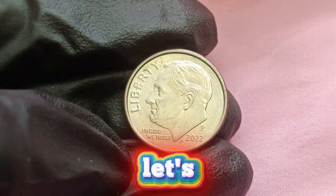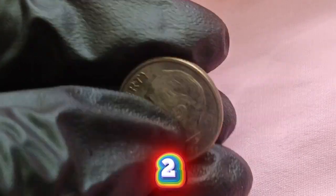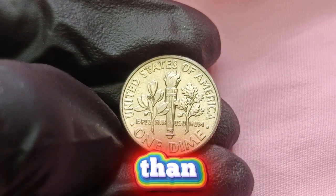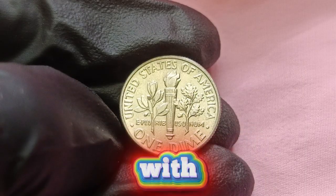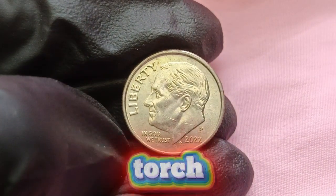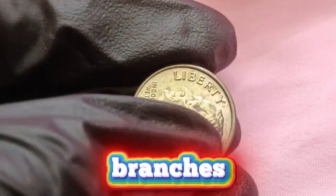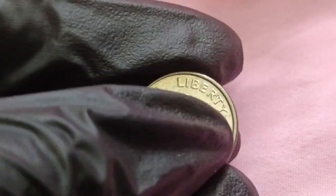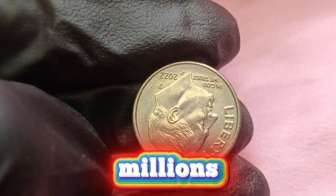Now, let's go back to the artistry of the 2022 P dime. On the surface, it looks no different than any other Roosevelt dime, with the profile of Franklin D. Roosevelt gracing the obverse, a torch flanked by olive and oak branches on the reverse, and the tiny mint mark that can mean the difference between 10 cents and millions of dollars.